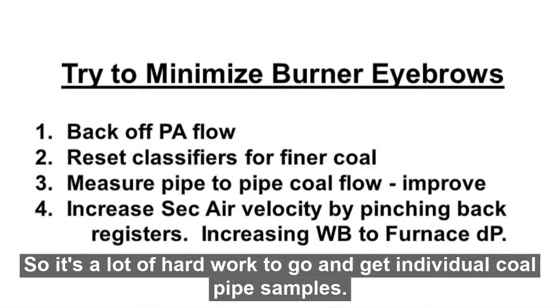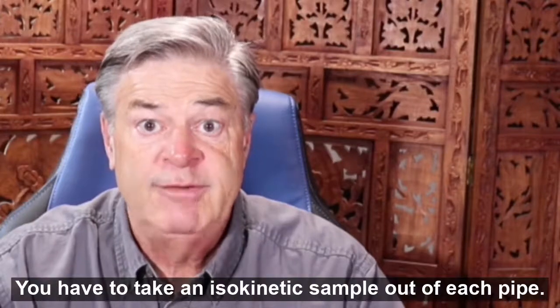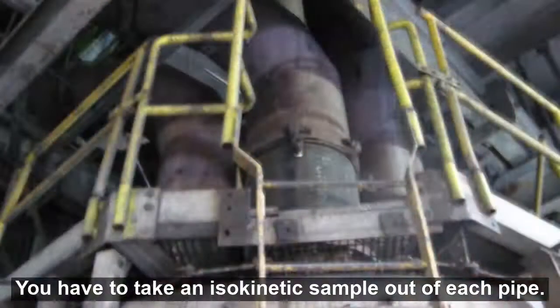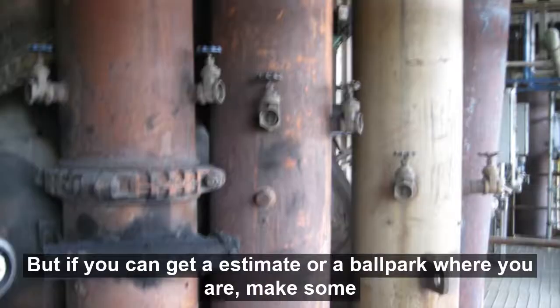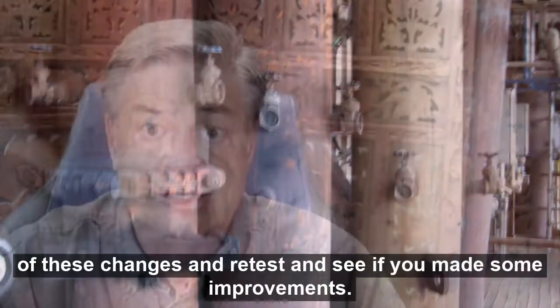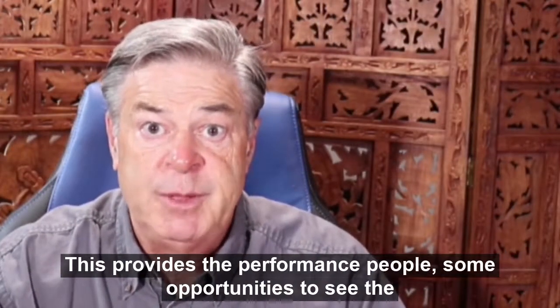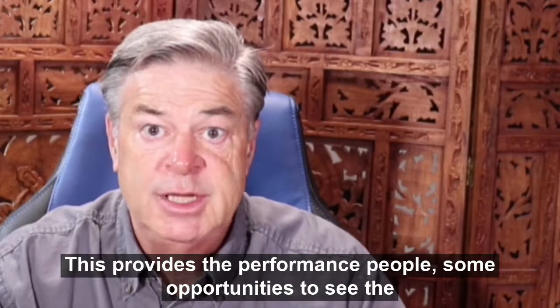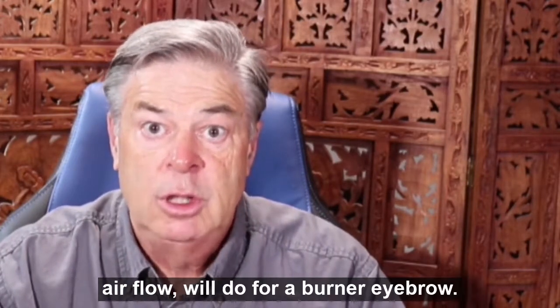So it's a lot of hard work to go and get individual coal pipe samples and look at the mass flow of coal. You have to take an isokinetic sample out of each pipe. But if you can get an estimate or a ballpark of where you are, make some of these changes and retest and see if you made some improvements, this provides the performance people some opportunities to see the impacts of what things like lower primary airflow will do for a burner eyebrow.